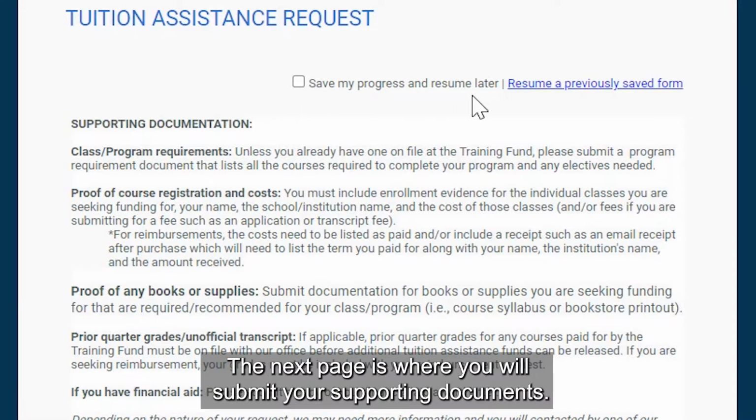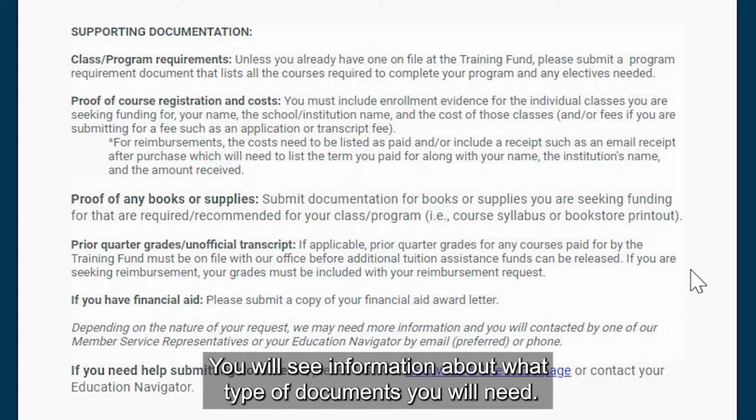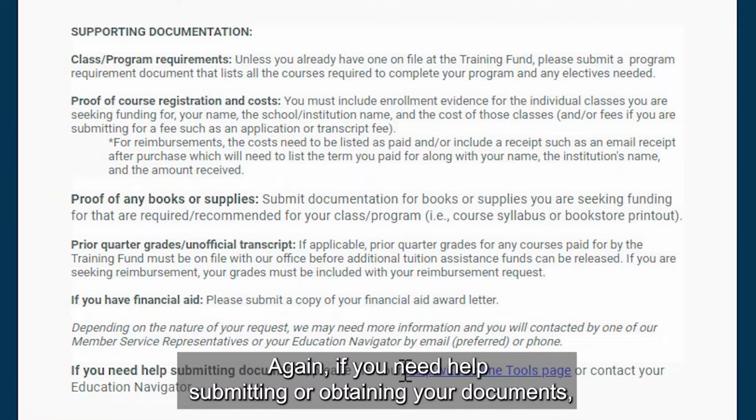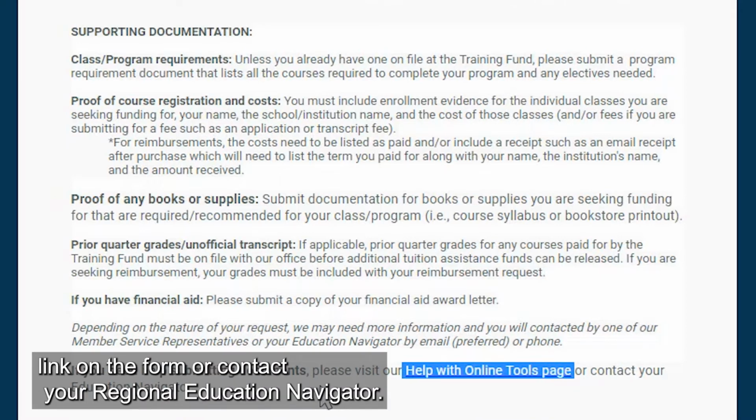The next page is where you will submit your supporting documents. You will see information about what type of documents you will need. Again, if you need help submitting or obtaining your documents, please click the Help with Online Tools webpage link on the form or contact your Regional Education Navigator.